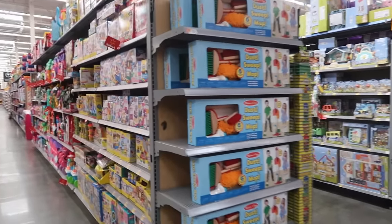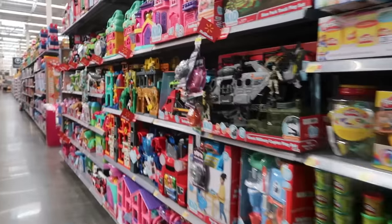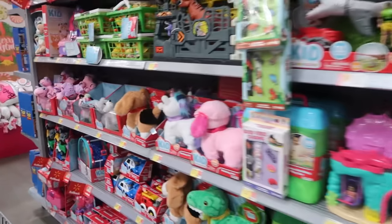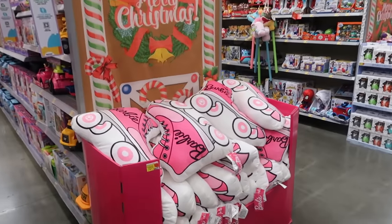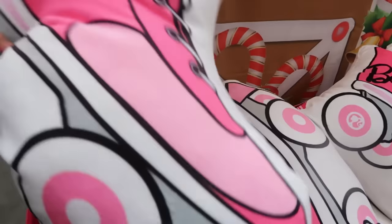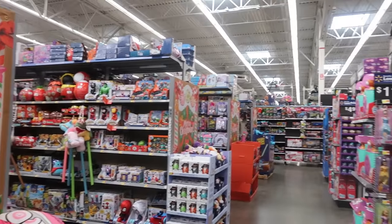Okay, so now that I left the beauty area, I'm passing all the toys. Let me know down in the comment section if you guys are going to want to look at all the toys. Oh, look at the Barbie pillow. Because you know, some of you guys have little ones and some of you don't, so let me know if you're interested in me showing the toy section, because this is a lot of stuff.